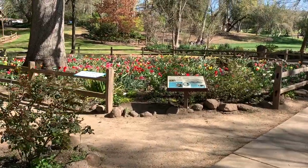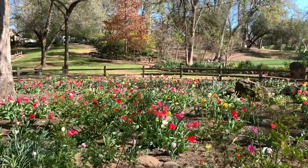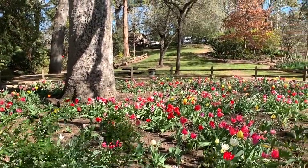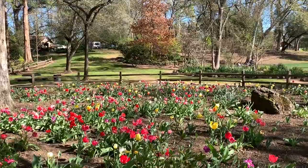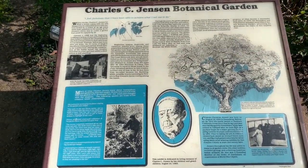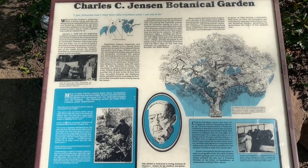They have a tulip garden. So let me show you guys everything. We came here at the perfect time. All of the tulips look like they are super freshly opened. And I cannot wait to show you guys this garden. This is so stunning. So this is right when you walk in. And this is the tulip garden area here. So many different varieties. And if you guys want to stop and read, just tap on the screen to pause it, and you guys can read all about the botanical garden.